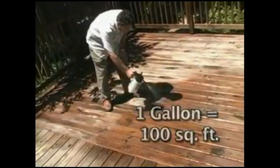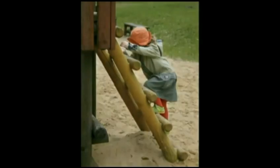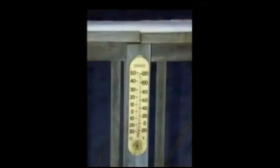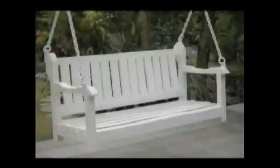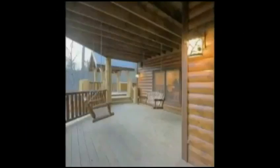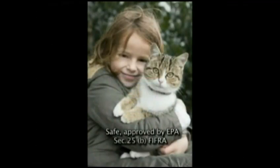If you live in a dry climate, you can always replicate Mother Nature by giving your project a good soaking with a hose. So for each 10 by 10 foot surface area to be treated, be sure to spray until you have used up at least 1 gallon of solution. It can also encapsulate toxic ACQ or CCA residual found in playground equipment. Long-term protection in temperatures well below zero and up to 130 degrees Fahrenheit. After treatment, water or oil-based paints and stains will adhere perpetually because the wood will no longer expand or contract, and it is rated as safe for children and pets by the EPA.